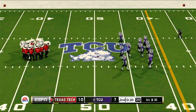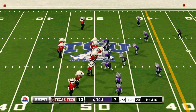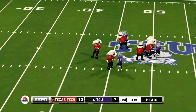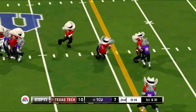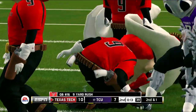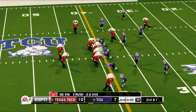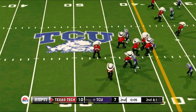Six points and a pretty display of passing was a result of their last drive. Kirk, do you expect the defense to take a different approach here? When this quarterback is on, he is on. It already seems like whatever this defense is trying just isn't working. But maybe if they add just a little bit more pressure, then they might be able to force him into a mistake. That brings in second and Texas Tech is up a field goal.